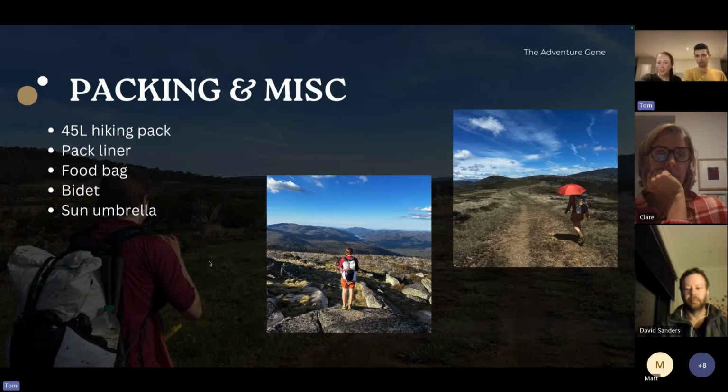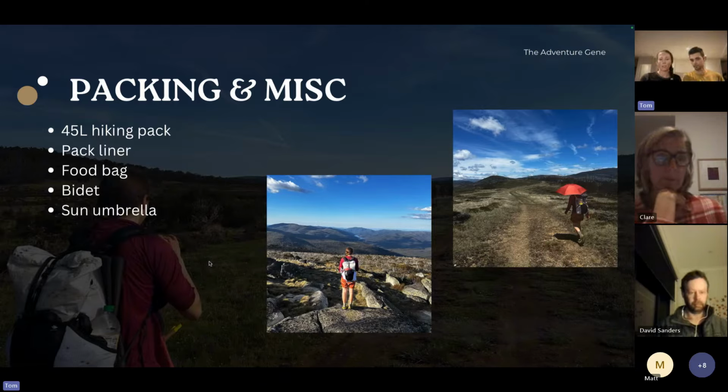Glenn has asked, do they clip to the pack? Yeah, that's a really good question. It depends on what pack you have, but for us, when we're using our Nashville cutaway and we have a Montbell umbrella in that image there, we find that it can sit in one of the top pockets of the pack, and then we strap it down with one of the cords that's attached to the pack.